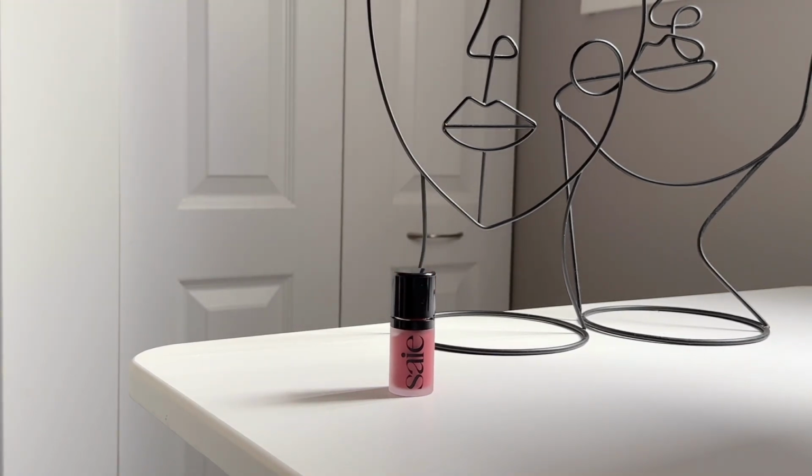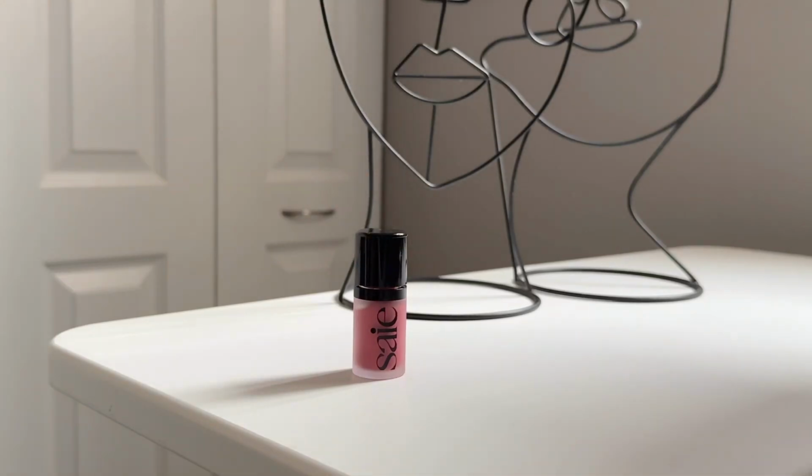Another product that was getting way too much hype in social media, so I was a bit wary of trying it out, was the Saie Liquid Blush.